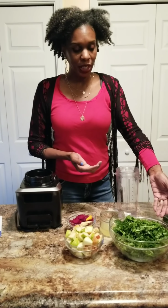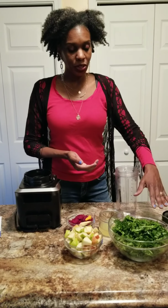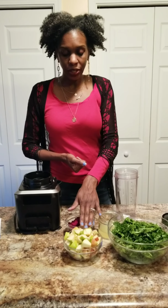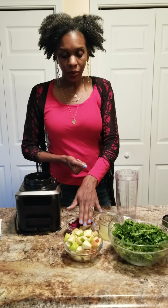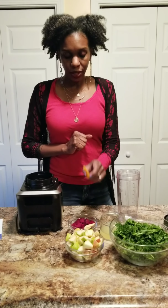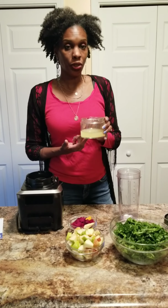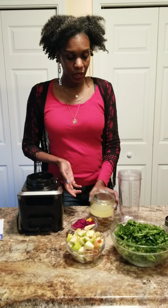This is the fresh greens, which is collard greens and spinach. This time I used a green apple and a Honeycrisp apple. I cut up my beets. This is the turmeric and the ginger, and the two lemons actually equal half a cup of lemon juice. So I've been drinking this beet concoction every day.